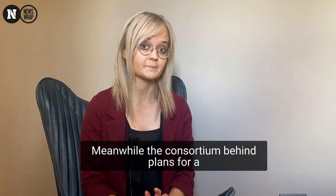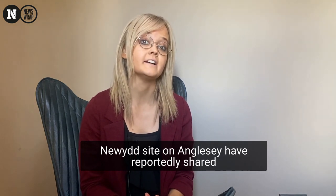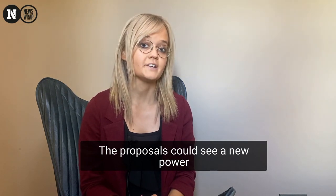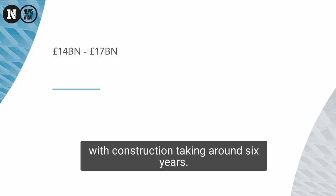Meanwhile, the consortium behind plans for a new nuclear power station on the Wylfa Newydd site on Anglesey have reportedly shared initial cost estimates with the government. The proposals could see a new power station built costing between £14 to £17 billion, with construction taking around 6 years.